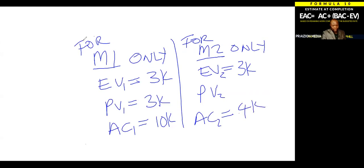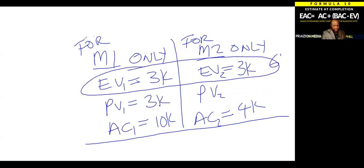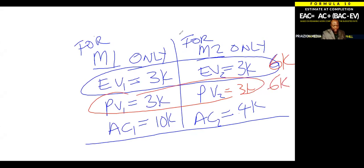When you're doing the calculation for EAC, do not use this. Do not use this. Add them up. So you got to get the cumulative. That's going to be 6K that you use, and this one is another 3K, so that's going to be 6K as well for your calculations. And then this one would be 14K. So you got to use inception to date at all times. At all times.